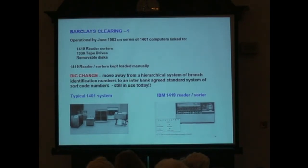The clearing was operational by June 1963 on 1401s, which were driving the reader sorters, the tapes and removable discs. These reader sorters had to be fed and kept loading manually, so you didn't dare drop anything, because the sort algorithms are actually very simple. They might not appear logical, but you actually sort from least significant to most significant digits to get the most efficient passing.